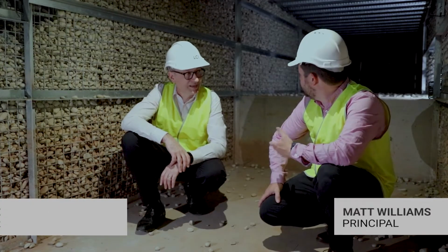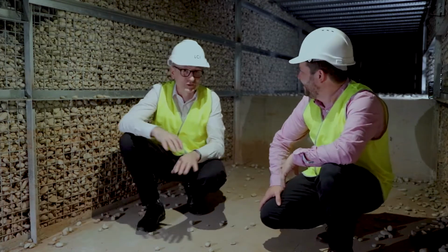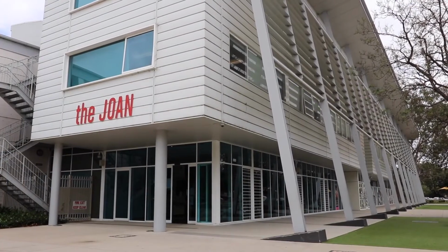Where on earth have you brought us, Lester? What is this place? Well, I told you I'd take you to see a thermal labyrinth. This is actually about 2 metres below the Joan Sutherland Performing Arts Centre in Penrith.